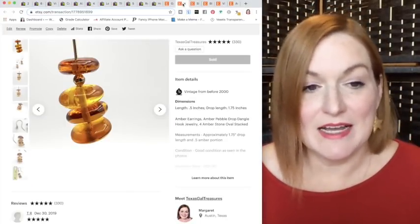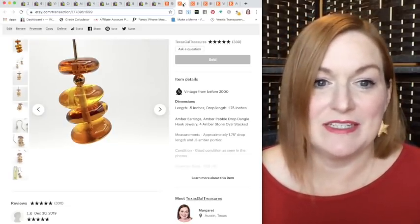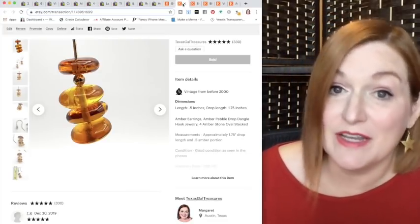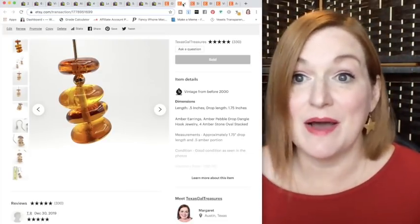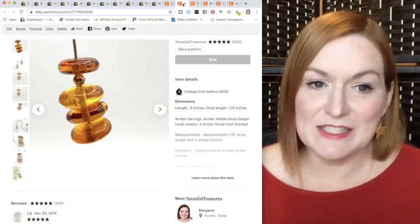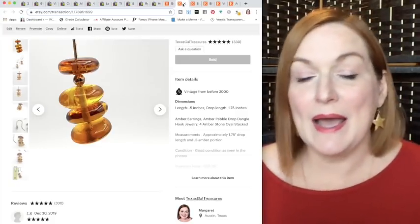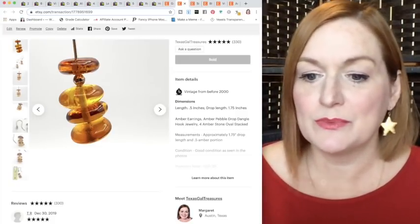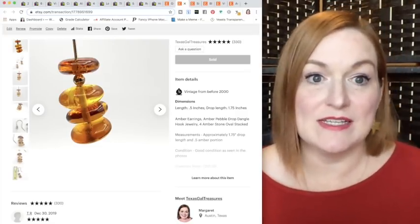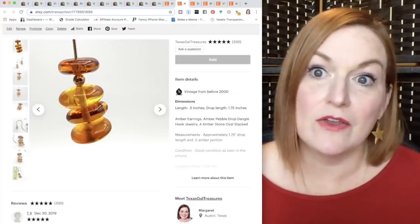So a while back, I did a video with one of my kids where it was a $5 challenge. We went into Savers and tried to find something for $5 or less that we could flip on eBay or Etsy. And this was the item I walked out with on that video, these amber earrings. And they sold really quickly. So I wish I'd listed them a lot sooner. I paid, I think it was $3. Let me look down here. Yeah, I paid $3 for these at Savers, and they sold for $20 very, very quickly.